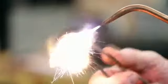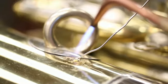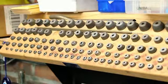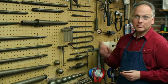I started playing tuba at a young age. I was very interested in tuba performance, went to school, and I got a job playing in the Air Force Band of the Midwest, and that's how I ended up here in Chicago. That's me on the tuba right there.